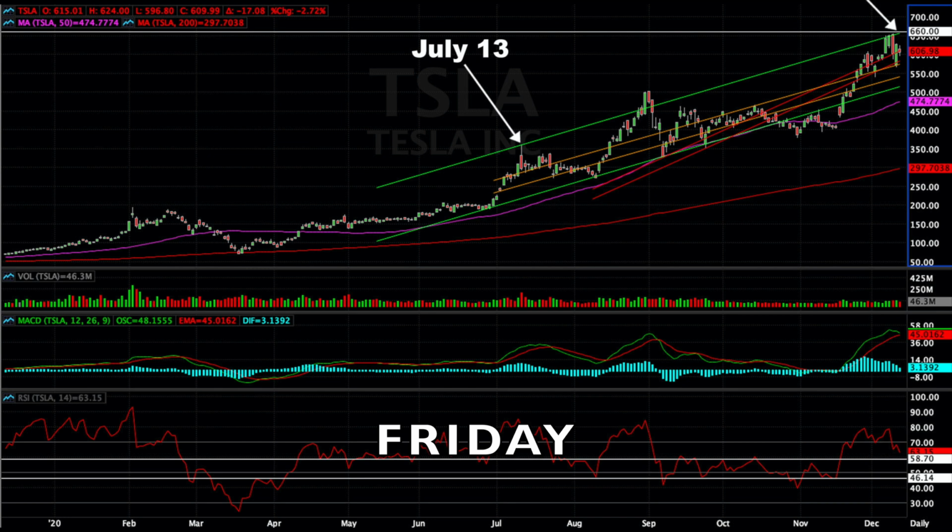Bull case, if it could hold above 610, it'll head to 628. And if it breaks that resistance, it'll head to 660. Bear case, if that 610 support level breaks, it can head down to 585. And if that support level breaks, it can make its way down to 575.